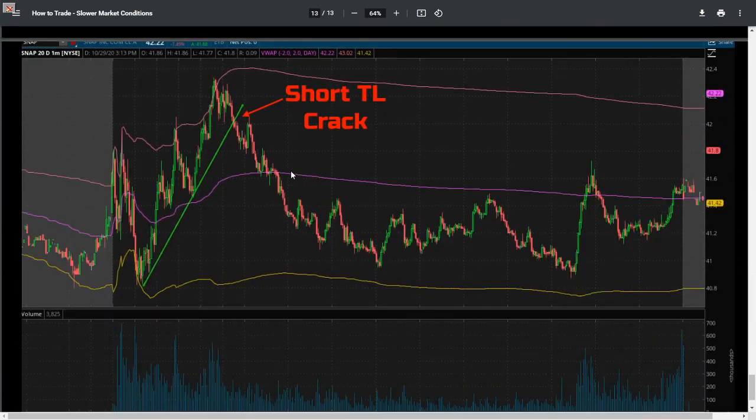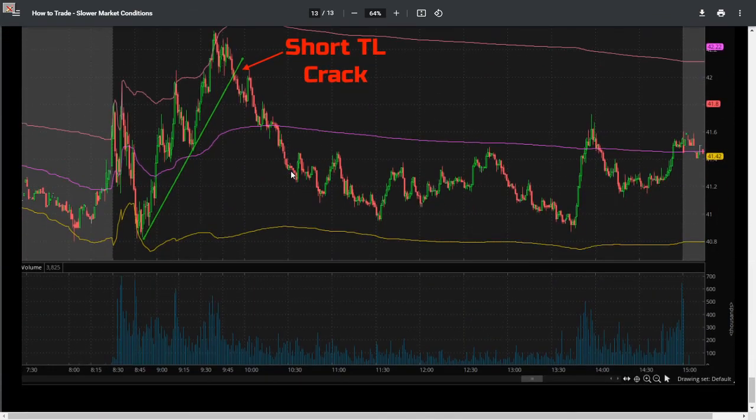Back to Snap when we were trading Snapchat. Short the trend line crack. I love these trend line cracks. They are so beautiful to be had. And there's so many bounce plays to be had too, but I'm telling you, team, when you see a move that the line looks like this.